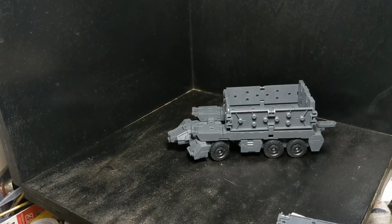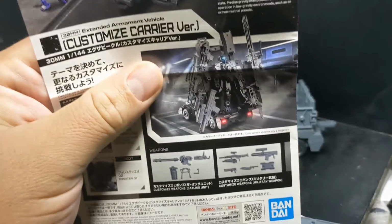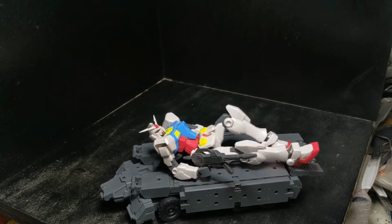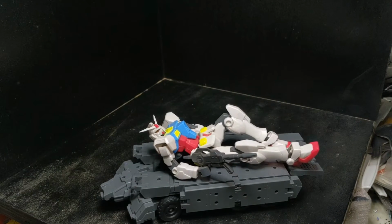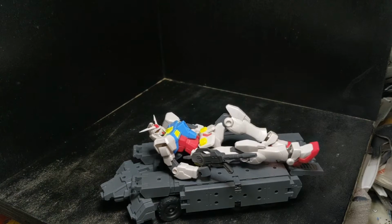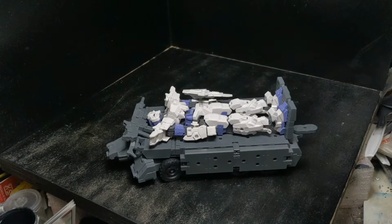They actually show a picture with all of the stuff displayed already attached to those 3mm ports, which is pretty cool. All right, and with this thing, you can actually replicate that scene in First Gundam with the high grade Gundam. This one's GBN based Gundam, but still, if you get a Grandpa Gundam, you can kind of use that one as a replacement for that trailer that they used to transport the OG back in the original anime.